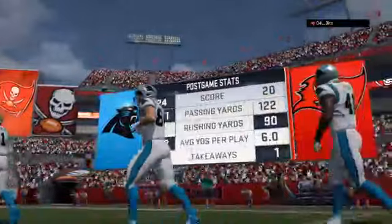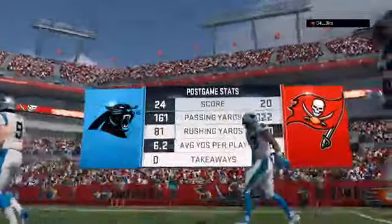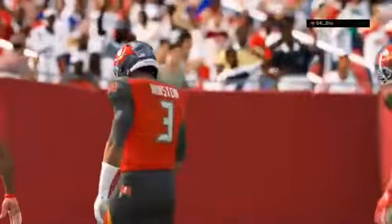So for Carolina, it's an ideal start as they move to 3-0 now on the young season. And they will head back home next week. Meanwhile, for Tampa Bay, they'll fall to 1-2. And they'll try to rebound next week on the road in Washington.